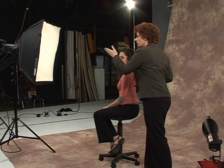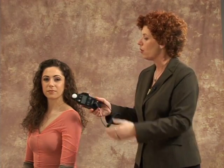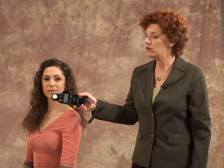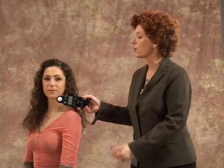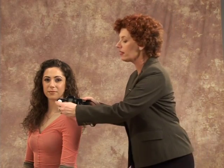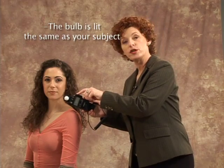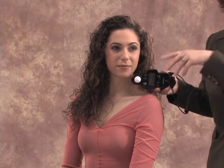Here's the key, and this is the most important thing of all. This requires you to be a thinking participant in what's going on. You need to understand and see the direction of light on your subject, and then you take the bulb and hold it right at the subject's face. You don't hold it out here, that's actually in the air. There isn't anything here. This is where the light falls, right on the plane. So bring it right to the face and get the bulb lit the same way that the subject is lit. Push the button, and that takes your reading.